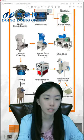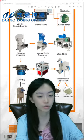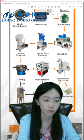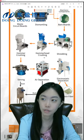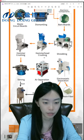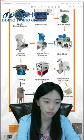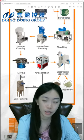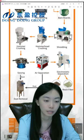And then the large particles will come to the crusher. We have two crushers to process the PCB board. The first one is the hammerhead crusher. It has a screen on the bottom to control the sizes to 8 to 10 millimeter. And then the hammer crusher has a different blade.